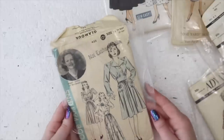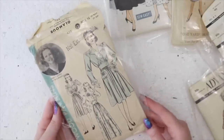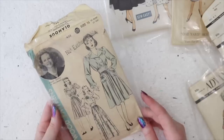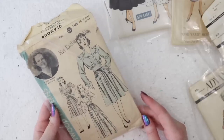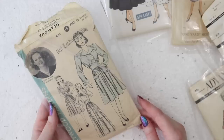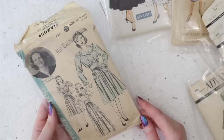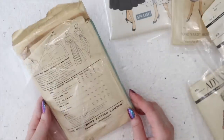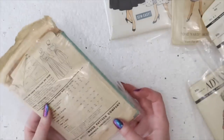Here we have a Hollywood pattern in a size 16. This is a cute design. It's inspired by Wendy Berry of RKO Radio. You've got bishop sleeves or a short sleeve option. You can make it with long skirt or short skirt or with optional pockets. Just very cute, lots of options. Doesn't feel factory folded, but feels hefty, so hopefully all the pieces are there.